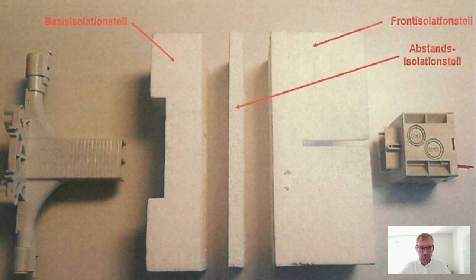But then the next question was, well, what about the manufacturing? As I just explained, during manufacturing, they cut it into two pieces at least. Then they either took out a layer or introduced yet another layer. So at that point, they had an insulation that was made of at least two parts.